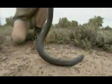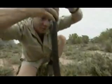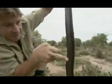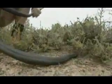Whoa, what a little ripper. Have a look at this one, isn't she gorgeous? Now I can tell this is a female, and she's in really good condition. Now she's also gravid, which is a pregnant state in a snake. You can see she's got a lump that starts about here and goes all the way up her tummy. And she's gorgeous, very placid.